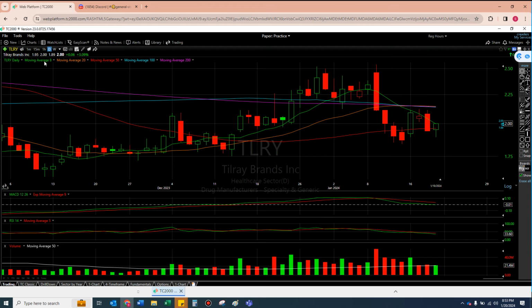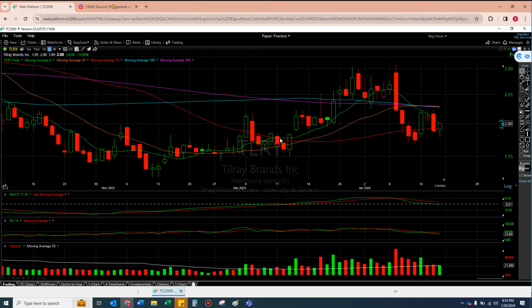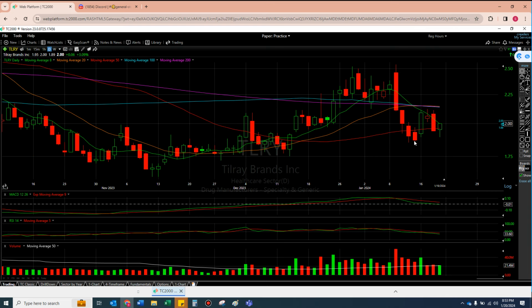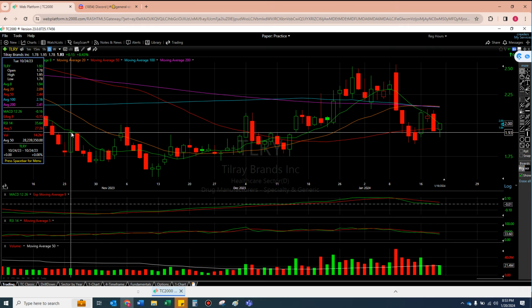Why? Because it's actually 3 lines: the 20 in orange, the 100, and the 200 in blue and purple right there. What happens if bad things happen? Look, what's your line? That's basically where we opened today. Interesting. And then what's your line? That's down there. What's your line?